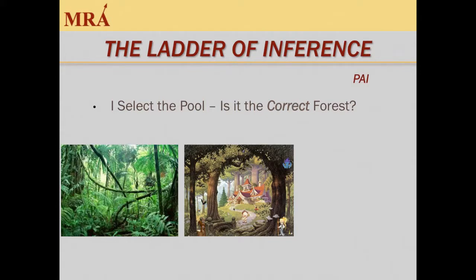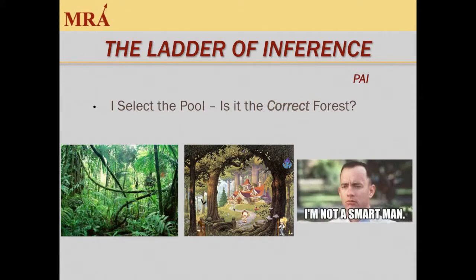We could have picked this forest. In this forest, we would pick something from that forest, and we would wind up building a different ladder from that forest, right? So we need to make sure we're looking at the right forest. The forest on the left would give us different results. So you can see that selecting the correct forest is important. We could have selected this forest, and that would definitely give us different results.